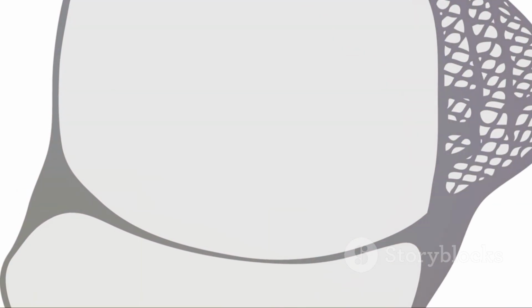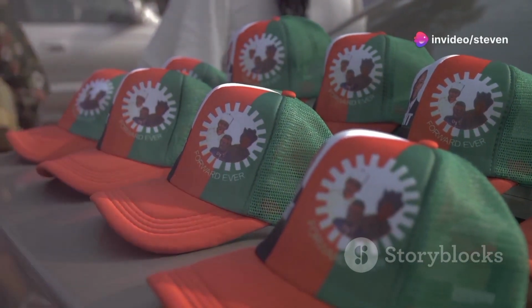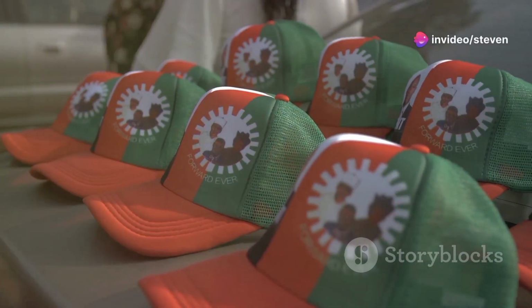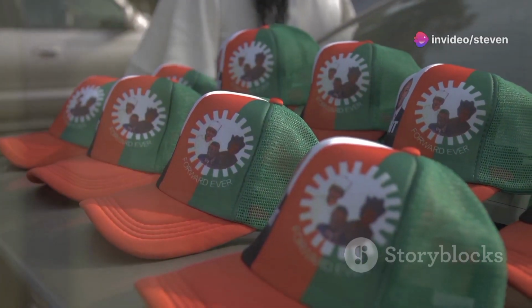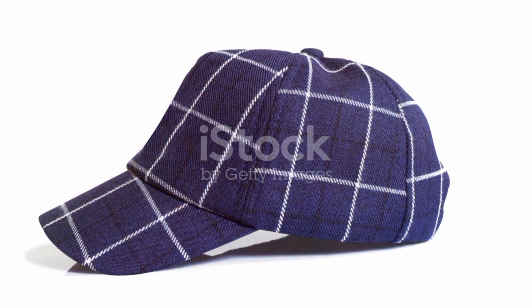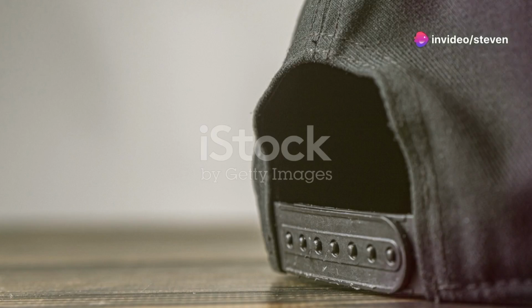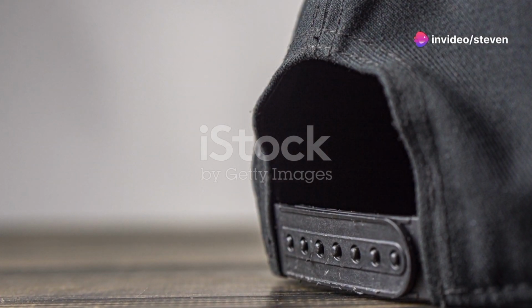The baseball cap is not just a piece of headwear, it's a symbol of readiness and resilience. Baseball caps come in various styles and can be customized to fit your personal taste. From snapbacks to fitted caps, there's a style for everyone. Many people love to wear caps with their favorite team logos or unique designs, making them a great way to express individuality and support. Available in a wide range of colors and patterns, you can easily find a cap that matches your outfit or mood.